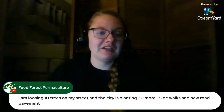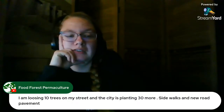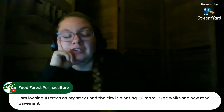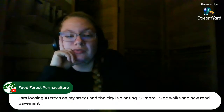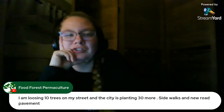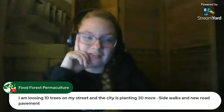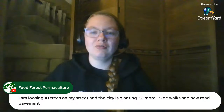Howie says, I am losing 10 trees on my street, and the city is planting 30 more. Oh, they're planting 30 more. Sidewalks and new road pavement. Okay, so they have to take the trees out to do this reconstruction of road and sidewalk, but then they're going to plant 30 more. Okay, question, Howie. Have you suggested to the board of whoever's doing this, or how it works there? I don't know. What trees to put? The 30 trees? Like, do you know? Have you heard? Did you say? Do you care?